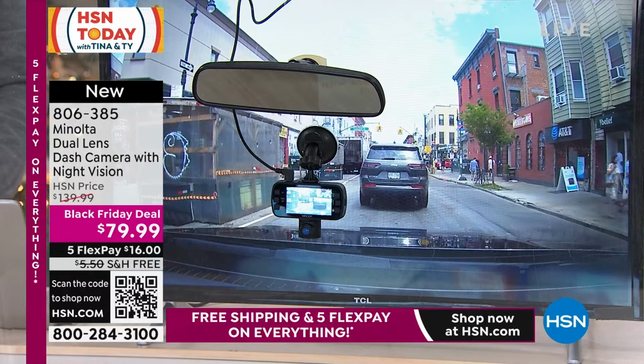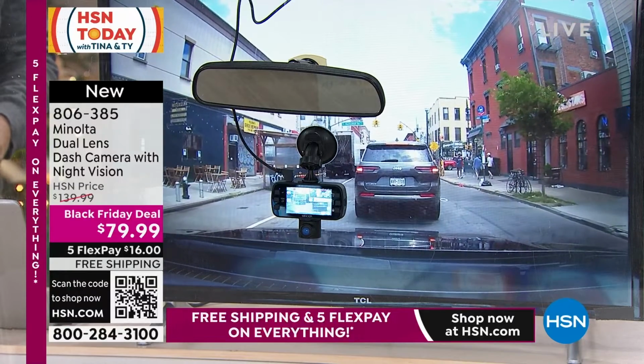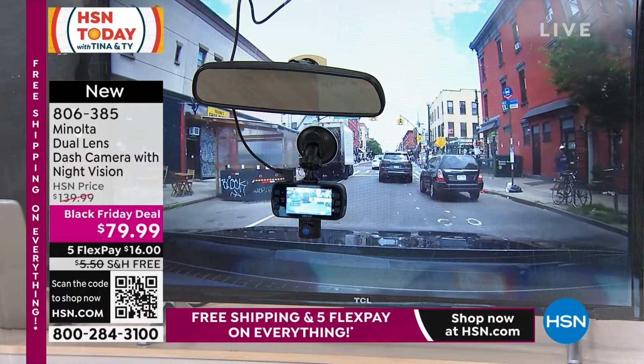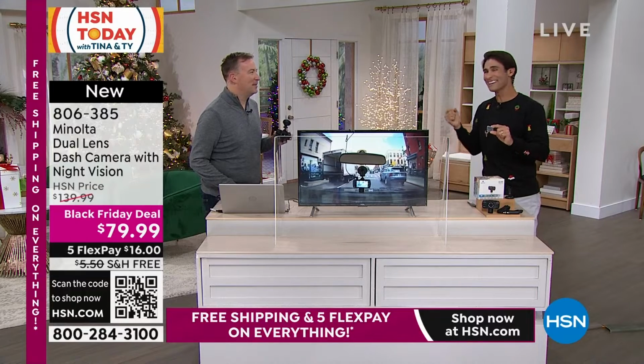You're getting everything you need to mount this inside your car. And remember, it's got that reverse camera. So I know Joe and I are talking about if an accident happens, or something happens and the police show up, having proof of what happened. But can we talk for a second about the fun moments? Oh, so many great fun moments. Sometimes they're just fun moments.